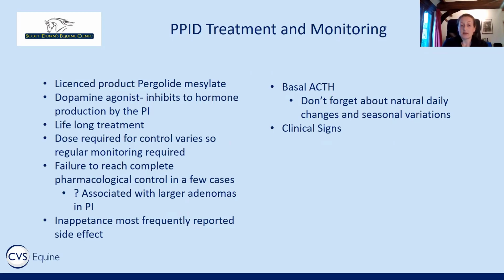Most importantly, we ask how the horse is doing. What are the clinical signs? If you're happy, we're happy as a general rule. If the ACTH is reading normal, but your horse still has laminitis, then obviously our work isn't done. We haven't fixed the problem. So looking at all the clinical signs is really important.